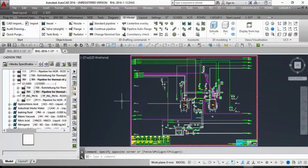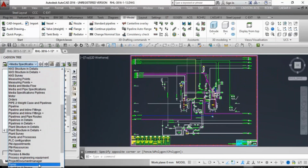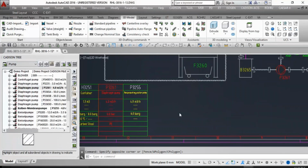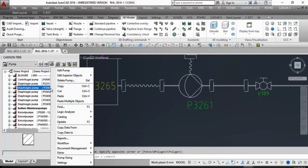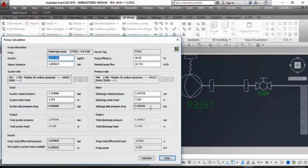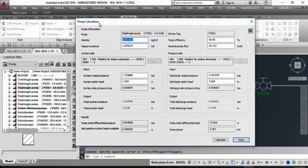Now, as we have done for the piping, we can do the same thing for pump sizing also. CADISON also provides a feature for pump sizing, which facilitates appropriate selection of the pump. Pump sizing calculation performs hydraulic calculation for centrifugal pumps and estimates differential head, hydraulic power, motor power, as well as net positive suction head available. So you can provide all the pump information such as your density, vapor pressure, pump efficiency, and you can provide inputs for suction side as well as your discharge or pressure sides, and based upon that your output will be available. That is your total differential pressure, pump power, net positive suction head.